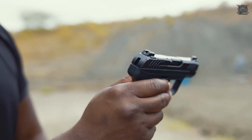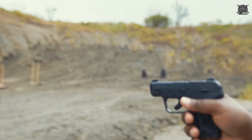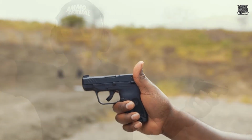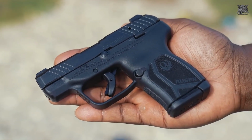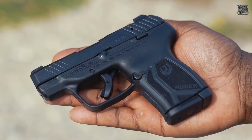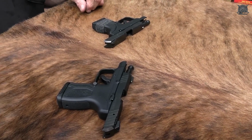a tense moment. Ergonomics improved compared to older LCP models, with better texturing and real sights that help land shots more reliably. Recoil is mild for a .380, though you might still notice a bit of snap because of the short barrel and light build. Practicing a firm grip technique usually smooths this out.